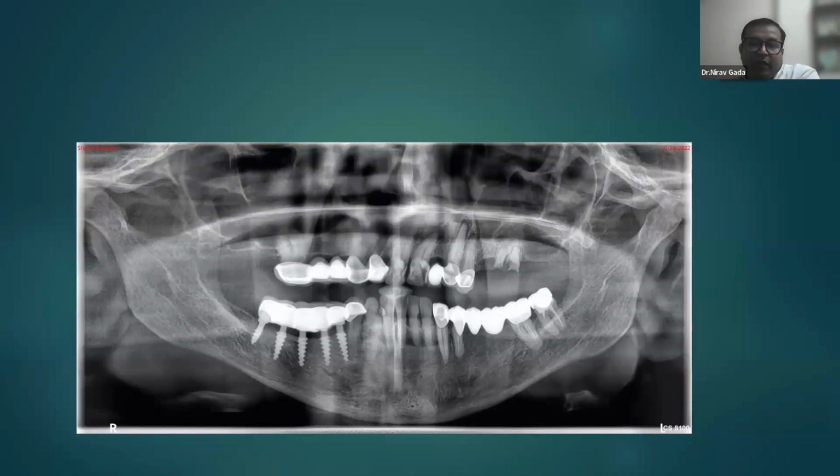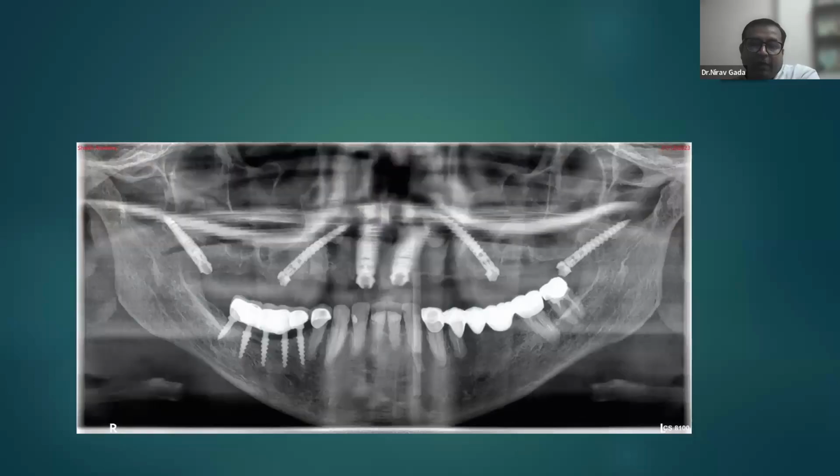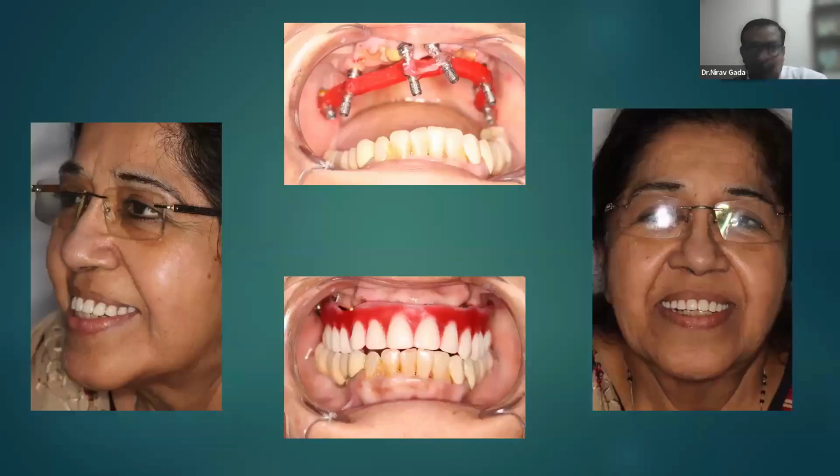So we decided to go for an upper full arch, and again the implants are placed in such a way that we achieve the nasal floors, the all on four, and the pterygoids. And you can see the design of the implant. It is so aggressive. It holds so well to the pterygoids.